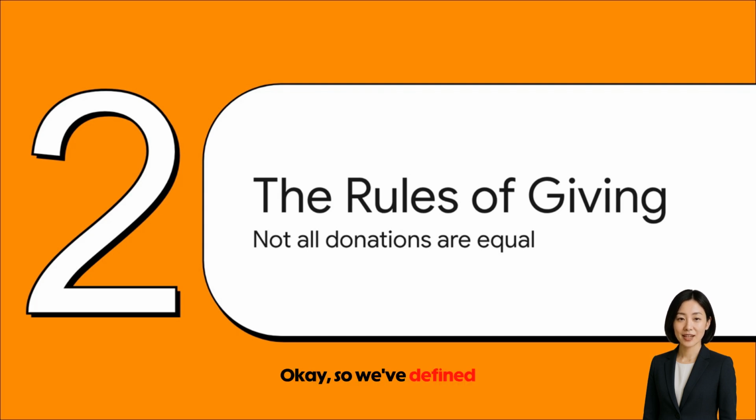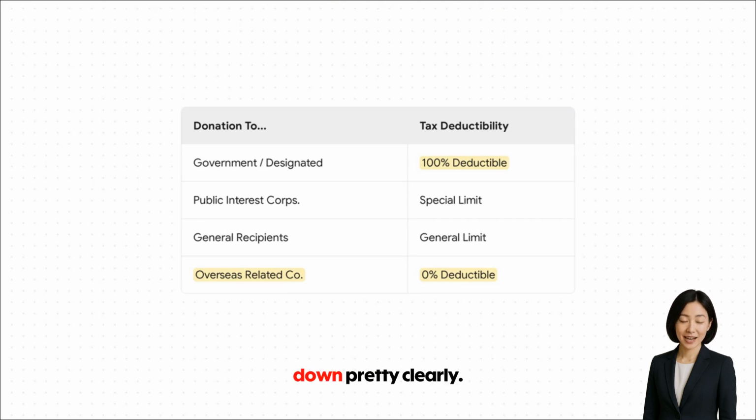Okay, so we've defined what a donation is in this context. Now, we've got to talk about how they're actually treated for tax purposes. Because, you see, in Japan, not all donations are created equal. The rules get really specific really fast. This table breaks it down pretty clearly.